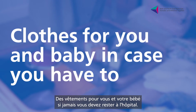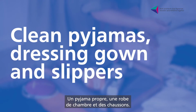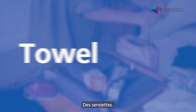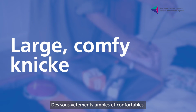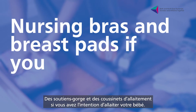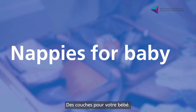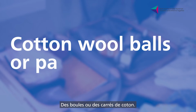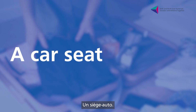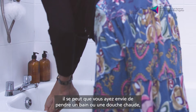Clothes for you and baby in case you have to stay in. Clean pyjamas and dressing gown and slippers. Towels. Large comfy knickers. Maternity pads. Nursing bras and breast pads if you are planning on breastfeeding. Nappies for baby. Cotton wool balls or pads. A car seat.